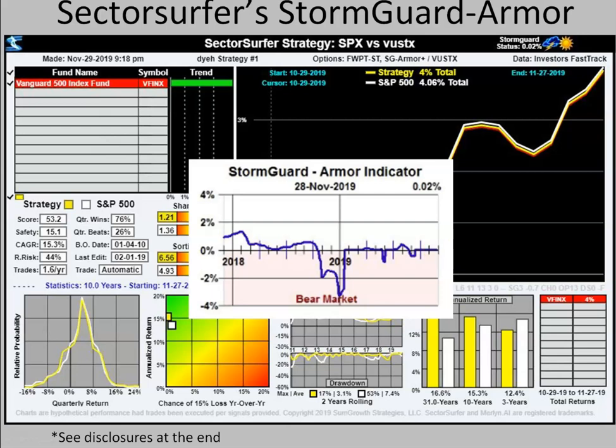Now you can say that, well, it's so barely positive that it's still relatively dangerously safe, right? And you can say, yeah, in which case we'll watch next month to see if anything changes. Until things go negative with Storm Guard Armor, it's relatively safe to be in stock market for this month.